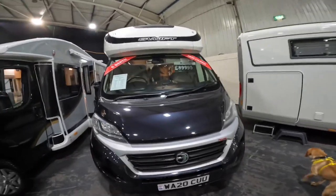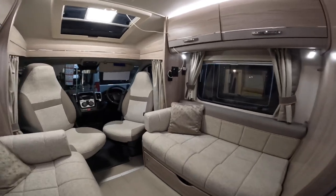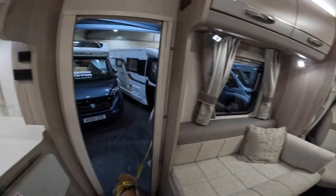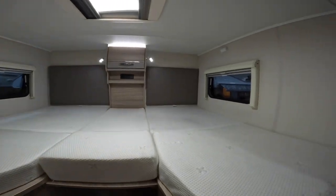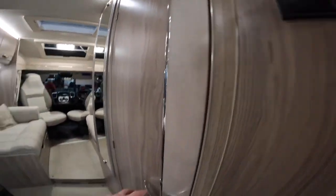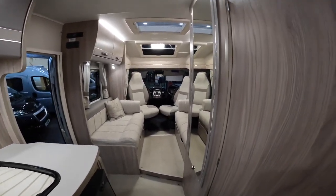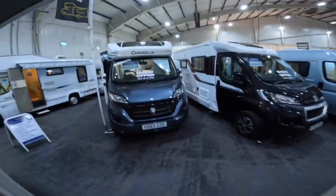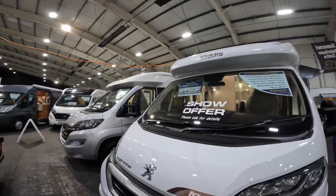Swift. Six berth. That's a rear lounge. That's a Contiki. So this one is an Elddis Supreme on a 21 plate. Fixed bed, which means big garage. TV point up there. Oven, grill, hob, small fridge. Just have a look in the bathroom. And a wet room. And your price is £65,000.